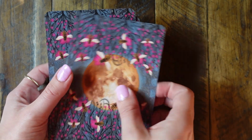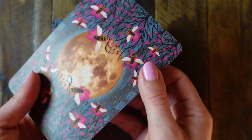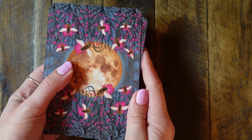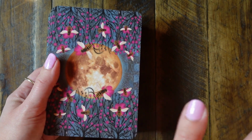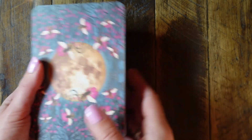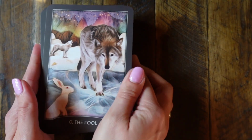I will say, as I'm sure a lot of you have heard, when Hay House switched their cardstock to a matte finish, it wasn't the best quality. This feels a lot nicer to me, a lot thicker than some of their other more recent decks that I have tried. So it seems like maybe they've listened. I'm no cardstock expert, honestly. It's not something that I usually pay that much attention to, so I'm not making any sort of final call. I could be totally wrong. It could be exactly the same, and I'm just forgetting what that other one felt like. But regardless, it feels nice to me. I love the backs with these bees and pink flowers. Okay, let's get going.